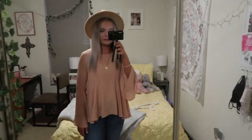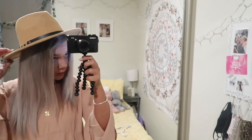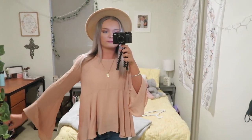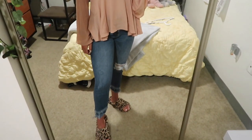I won't put my shoes on until I leave, but I'll show you what shoes I'm gonna wear. This hat is just from Forever 21. It has like a dark belt. I don't know. You guys can see that. This shirt is from Saved by Grace Boutique. This necklace Ian got me for Christmas. These jeans are from Rose and Remington.